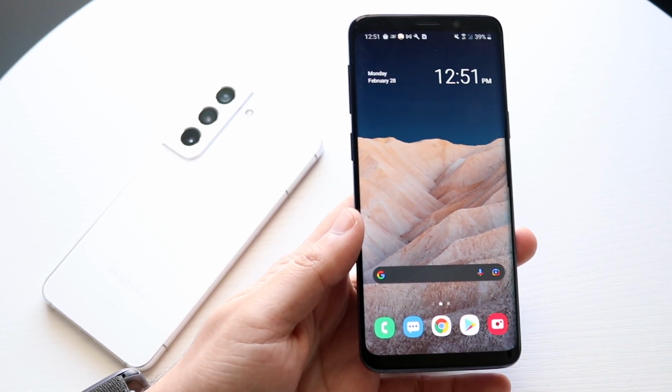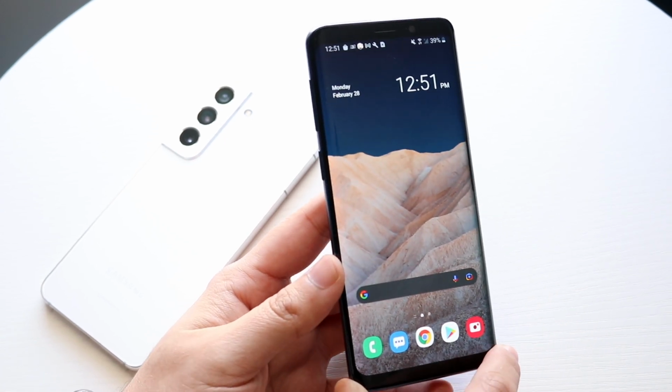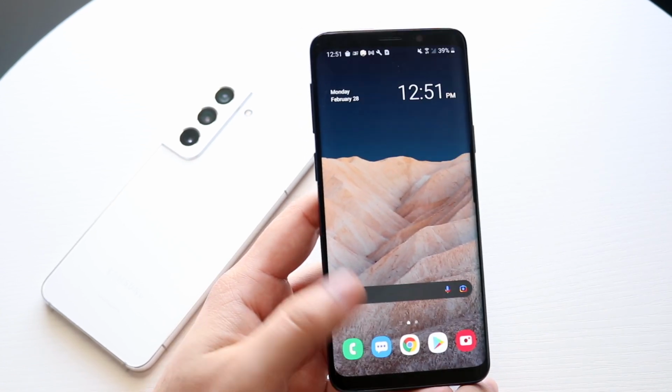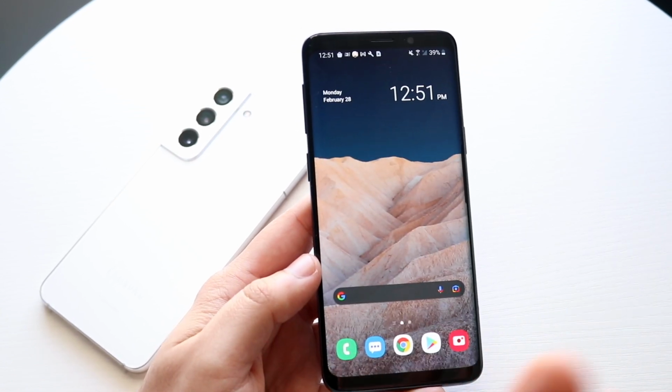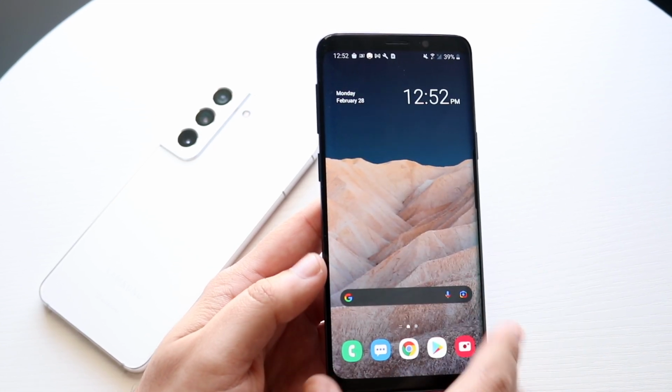Now, in terms of the software and everything, the Galaxy S9 has been outdated for a couple of years now. And that's kind of a sad thing. It stopped at Android 10. We're on Android 12 now. We're going to be getting Android 13 probably soon in terms of developer. We already have it in a developer beta. So we're already kind of outdated, as most of you can tell.